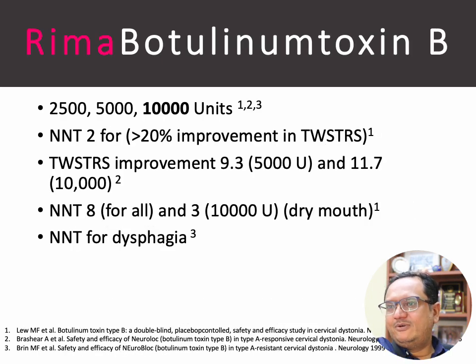RIMA botulinum toxin B, or Myobloc, is usually not the first line treatment for us. We typically go for Myobloc if we have resistance or failure to type A toxin. The dose is typically 2,500 all the way to 10,000 units. The number needed to treat is 2 for more than 20% improvement in TWSTRS. TWSTRS improvement is 9.3 with 5,000 units and 11.7 with 10,000 units. The number needed to treat for all studies is 8 and for 10,000 units is 3, but then they have a lot more dry mouth, almost 30% of the patients. They also have a high risk of dysphagia.